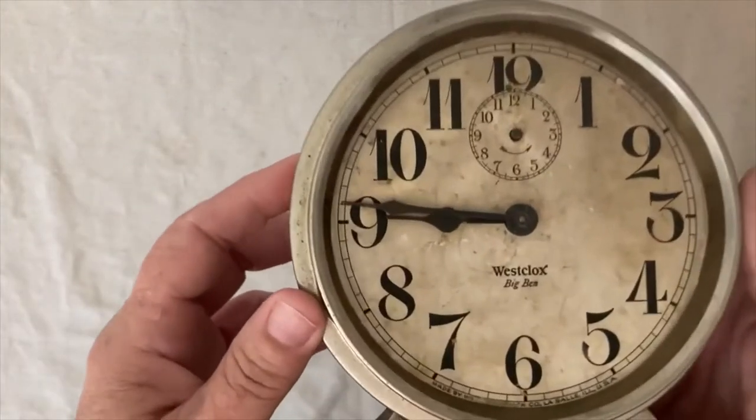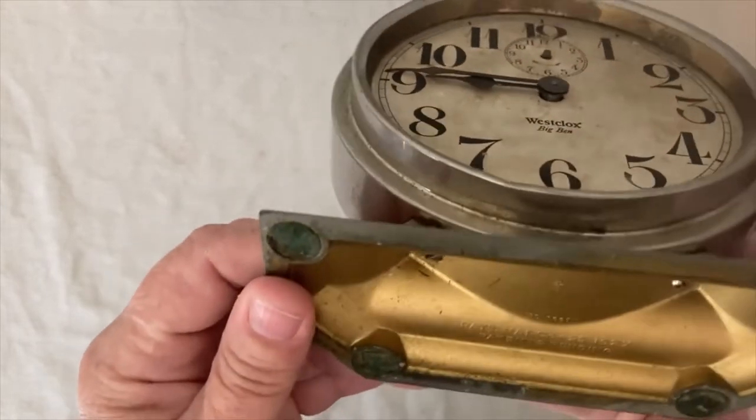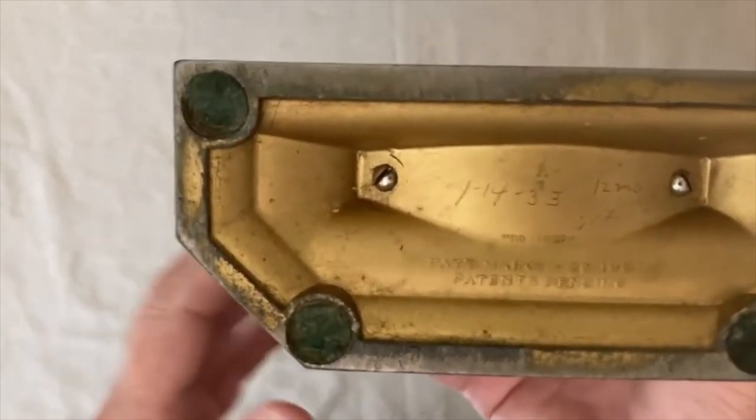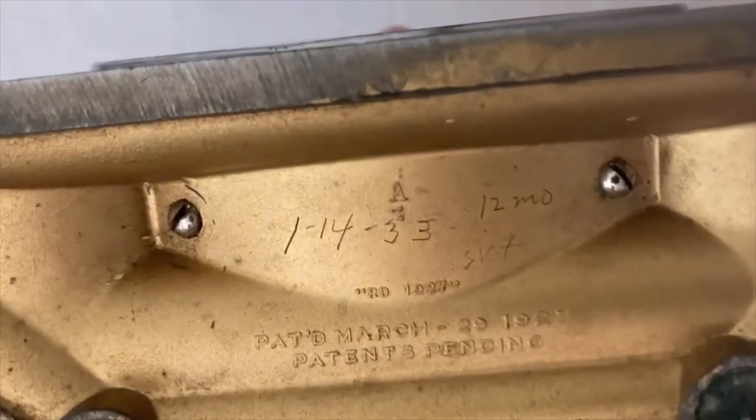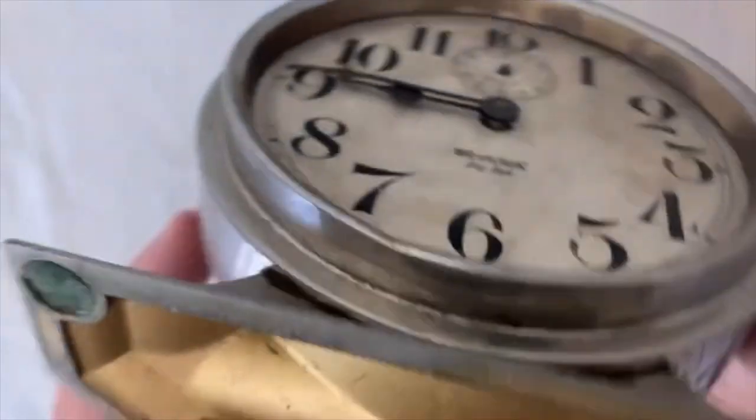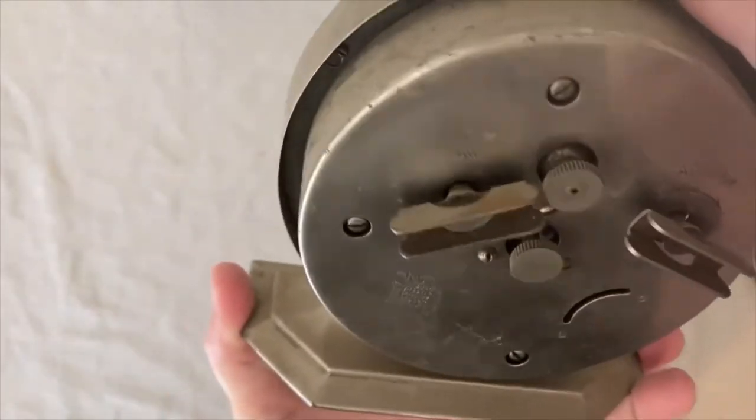But these clocks are running anywhere from 50 and up on eBay and Etsy. This one is 100 years old. It is stamped 1922 on the bottom. And this one's heavy and I will be selling it. The glass is missing though. I'm not sure if it works.